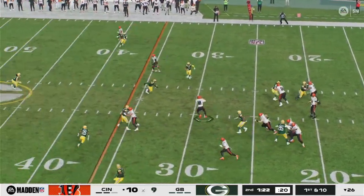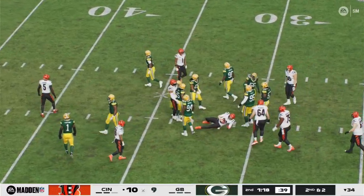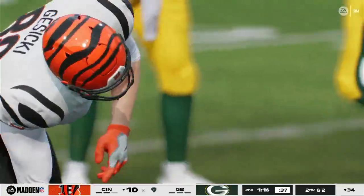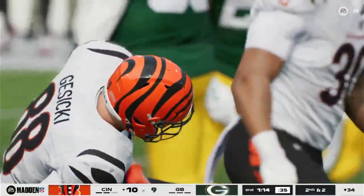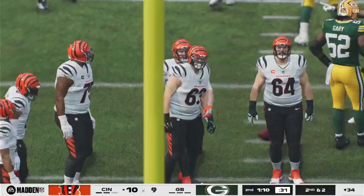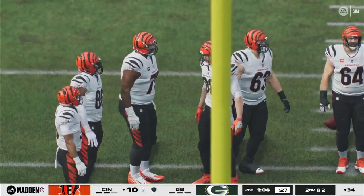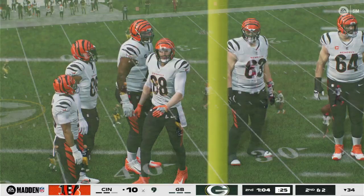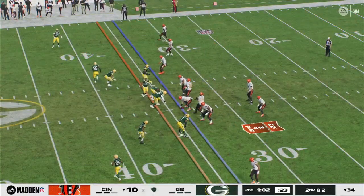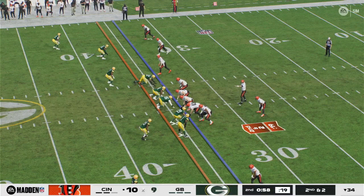Shotgun snap to Flacco. Got it, man. It's Gesicki. And he'll get it out to the 34 before he's tracked down. You've heard that very common term in draft vernacular called catching radius. Let me tell you, as a quarterback, you love tight ends on drag routes because that catching radius for such a big target, then you see him, you eye him, and there's a comfort level between QB and tight end to make that connection.